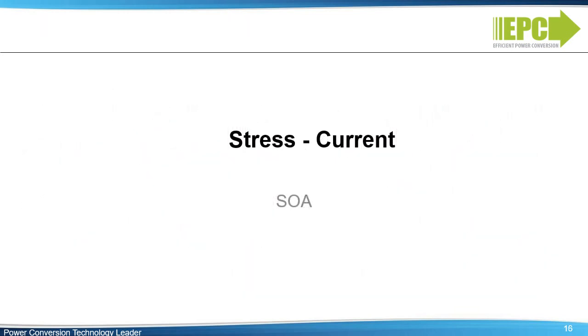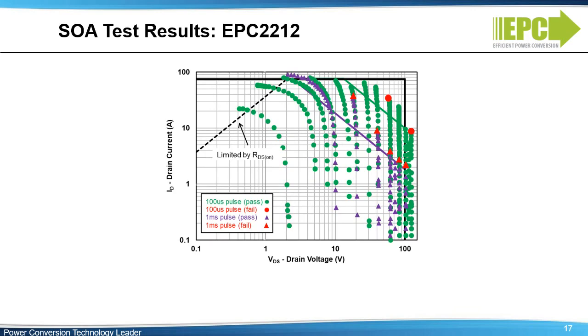Let's go to another one. This one is safe operating area. Safe operating area is the combination of voltage and current that a device can withstand without failure. For many years, it's been well known that MOSFETs have a second breakdown characteristic. With MOSFETs, as you go to higher and higher voltages, the safe operating area, as defined as drain current on the vertical axis and drain source voltage on the horizontal axis, has a bend in it.